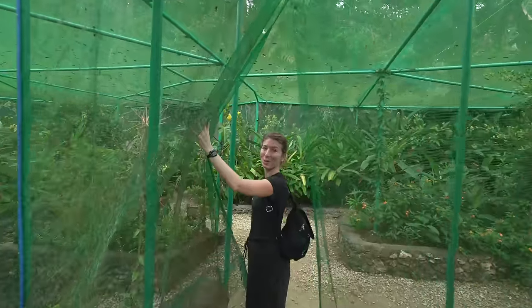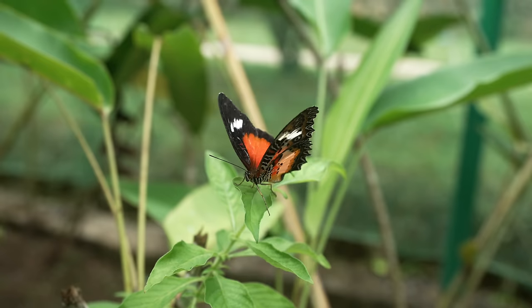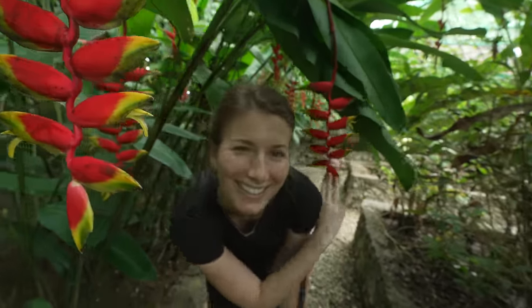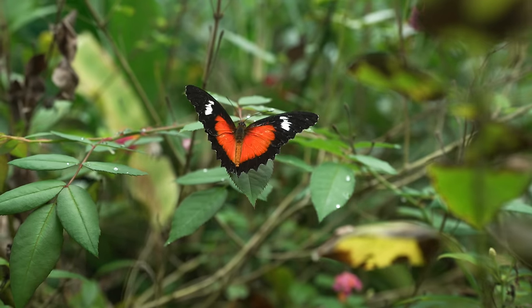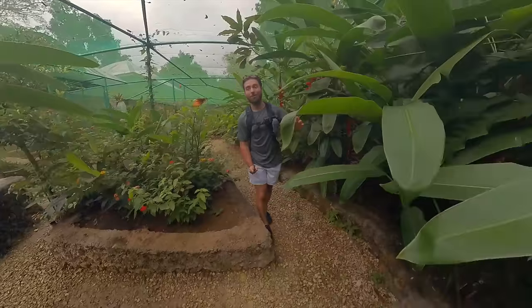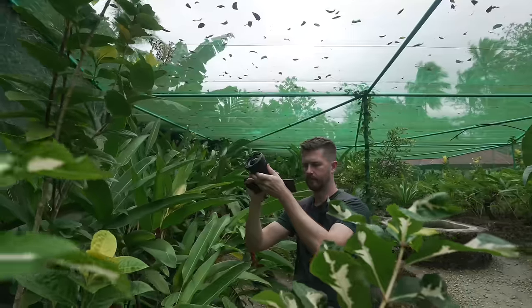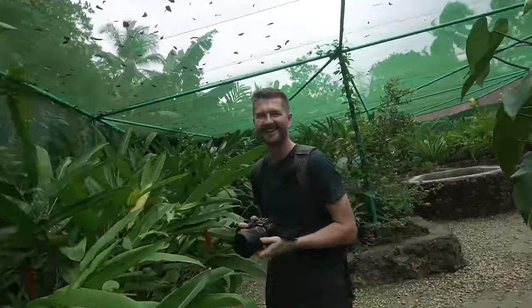We just arrived at the butterfly sanctuary. It was only 100 pesos a person to get in. A pretty small sanctuary, but it is super beautiful. So many butterflies. Oh, and the floral is pretty gorgeous as well.